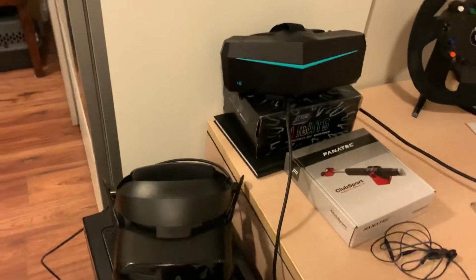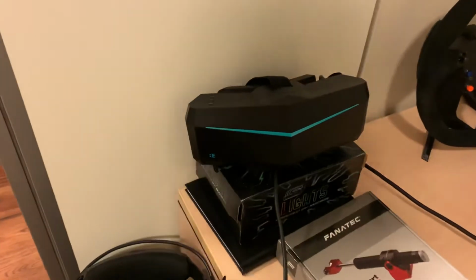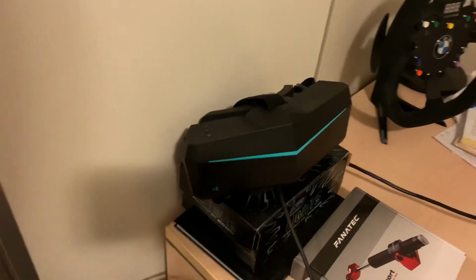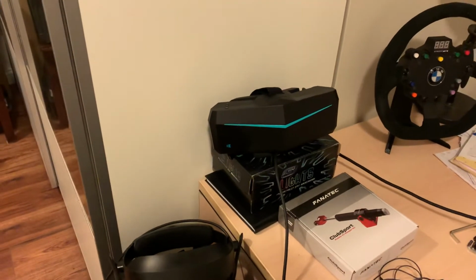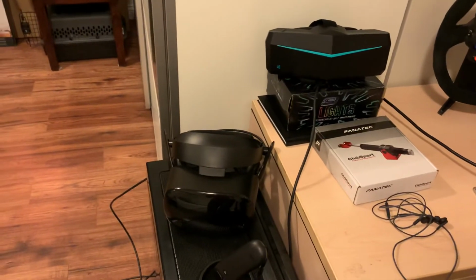Now the Pimax costs more for just the headset. There are no built-in headphones, and there are no controllers. If you want controllers, you need to get some base stations for the Vive or the Index, and controllers for the Vive or the Index. So it all costs more, and the price just keeps adding up. Price-wise, the Samsung handily beats it.